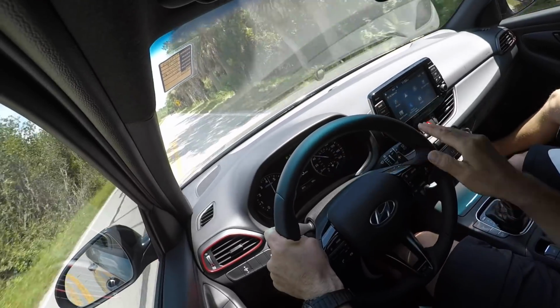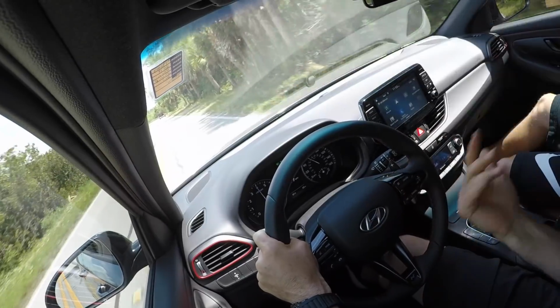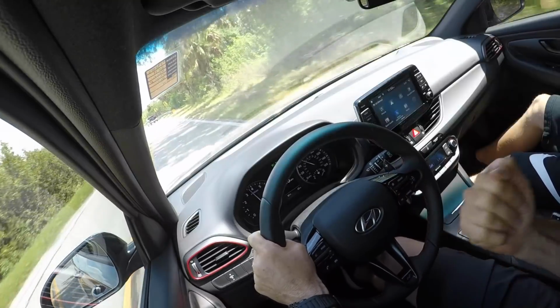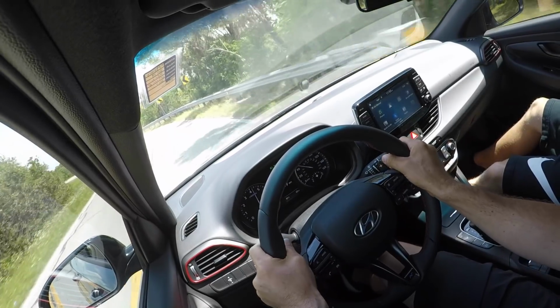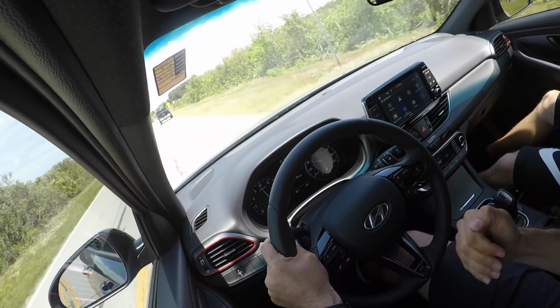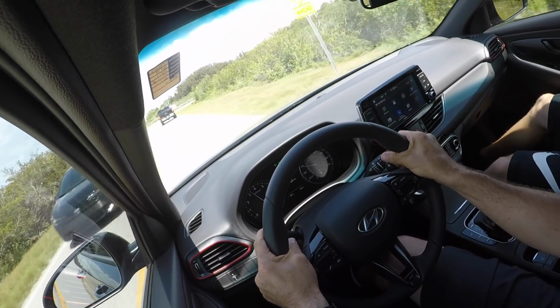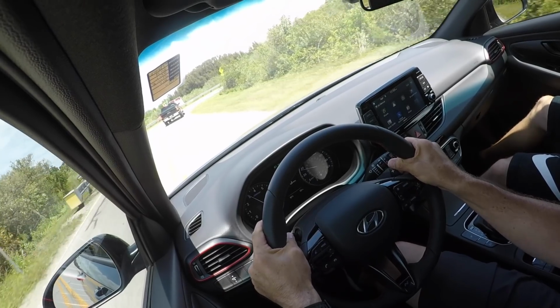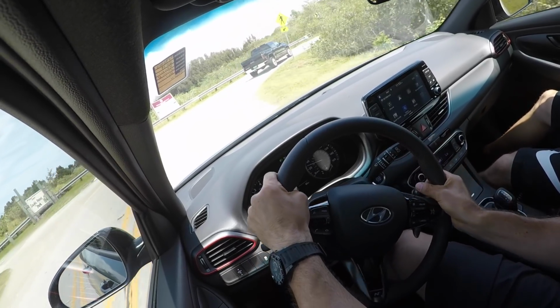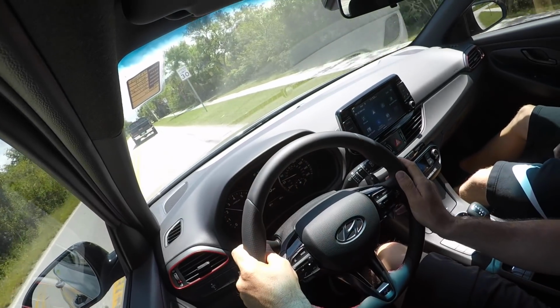nice. The way it lays the power down is very smooth, very efficient. You're not waiting for the boost. I just wish it had a little bit more horsepower. If this thing had another 25, 30 horsepower, it would be right there with the Volkswagen GTI. And you know what? The way that the handling is, with that kind of power, you may be leaving the GTI behind.